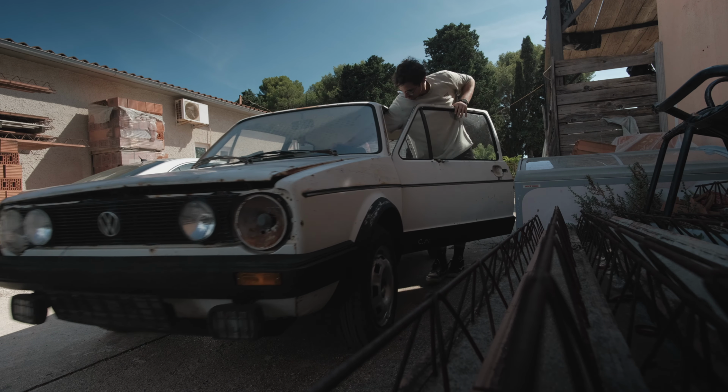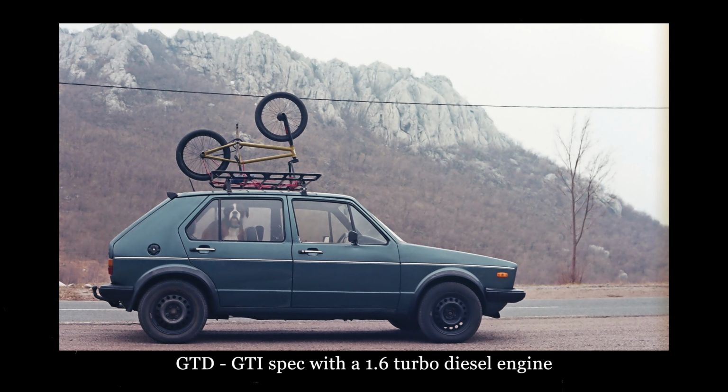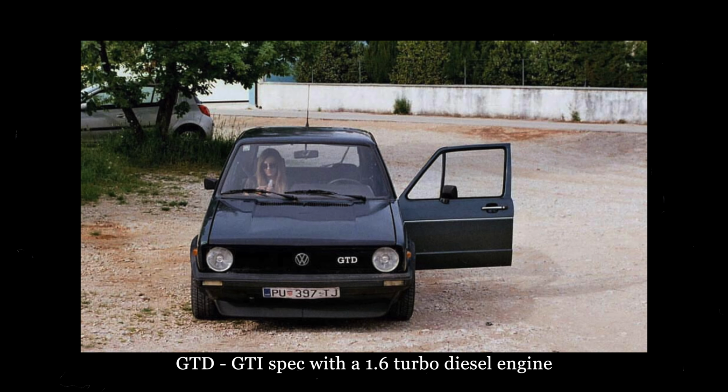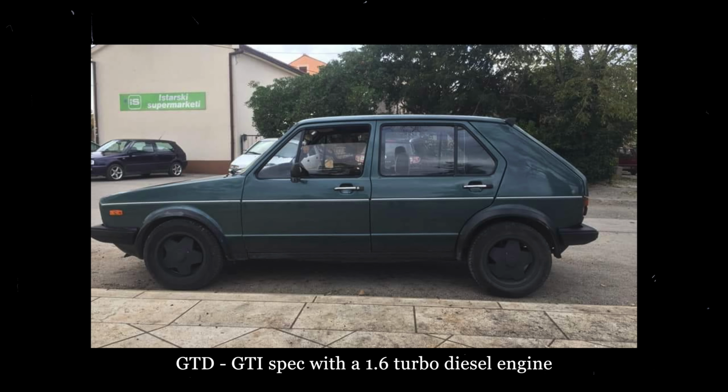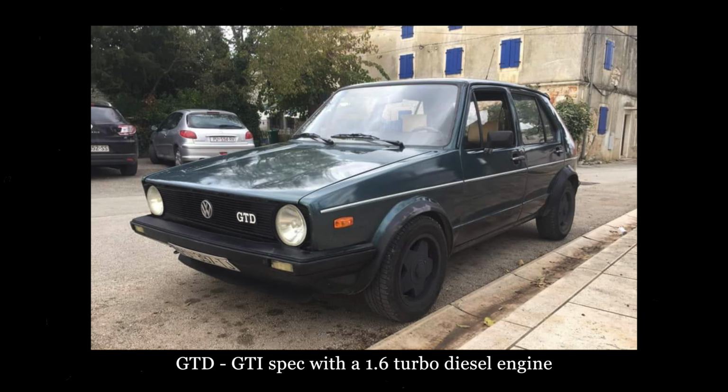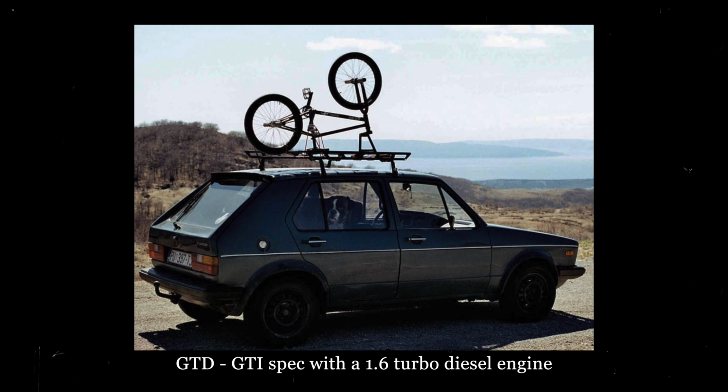I chose to build a Mk1 Golf because I used to own one. My second car was a Mk1 GTD from Germany, and it's probably my favorite car that I ever owned. It was British Racing Green. It had some minor mods and it was also a piece of crap, but I just loved that thing. I owned it for 2 years and ever since I sold it, I just wanted to get another one, and probably a better one than that one. And somehow I ended up having a worse one, but it's okay.